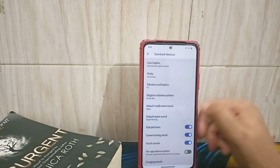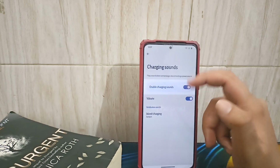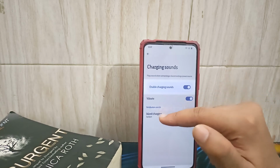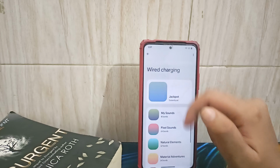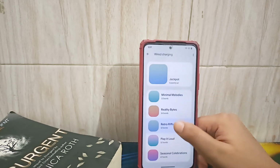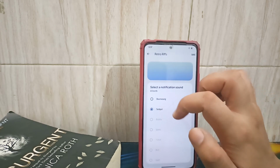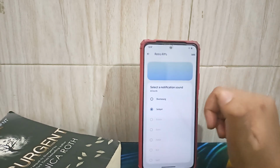And now this is something interesting, that you can set your own charging sound. Like I have set here wired charging. This is jackpot. You can set any sound that you want from this plethora of sounds. Like this is the sound that it plays when I put it on charge. So you can also customize.